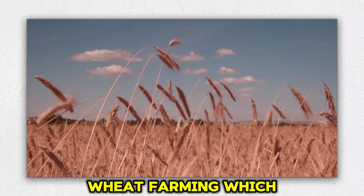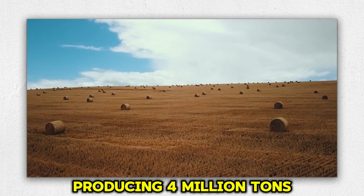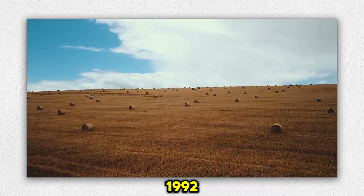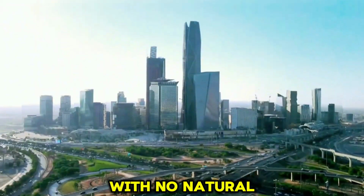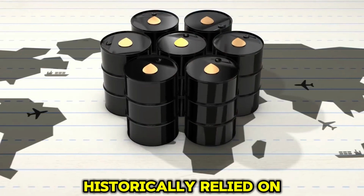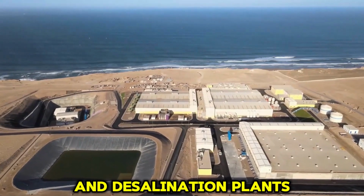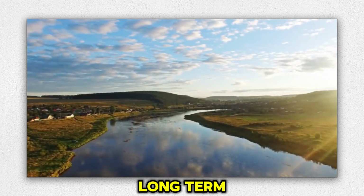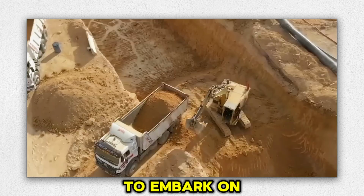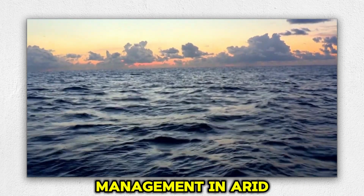Wheat farming, which used a lot of water, began to decrease. It went from producing 4 million tons of wheat in 1992 to stopping wheat farming altogether by 2016. With no natural rivers, the kingdom has historically relied on oil as its economic backbone and desalination plants to meet its water needs. However, recognizing the unstable nature of these solutions in the long term, Saudi Arabia is now poised to embark on a project that could redefine agriculture and water resource management in arid zones.